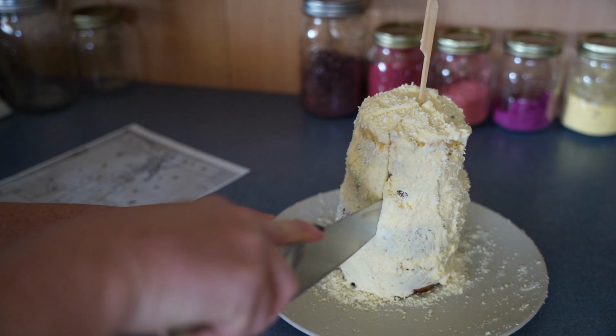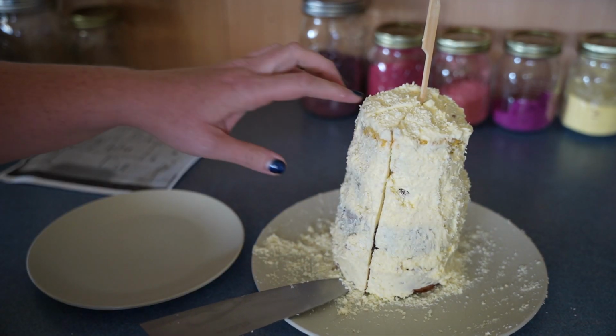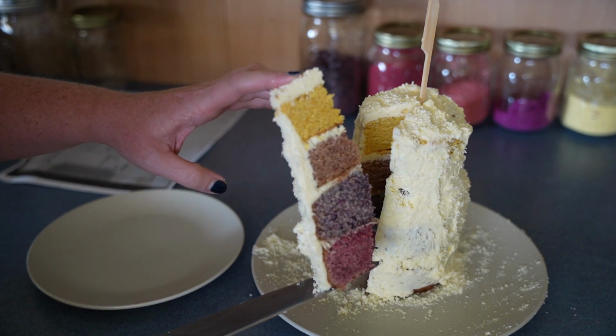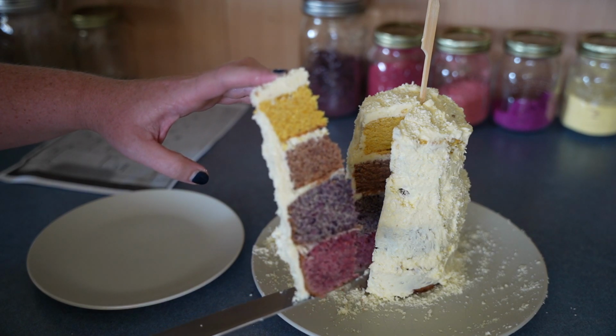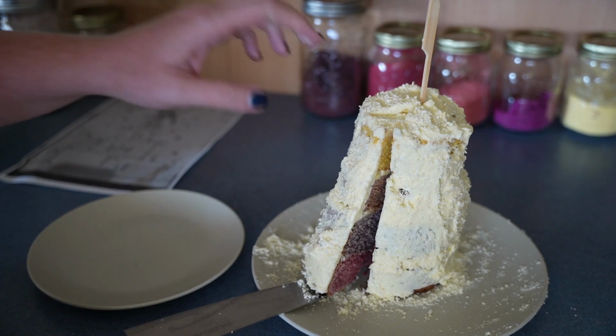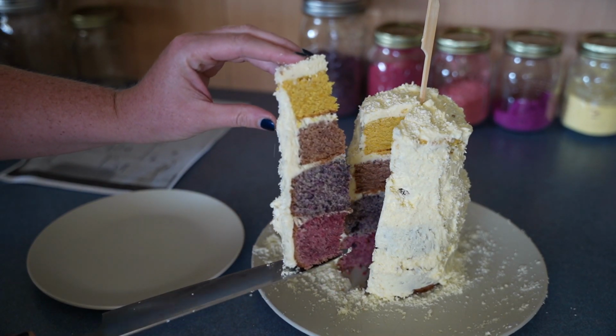So we are not in my kitchen, which is making this a lot harder. I feel like all my stuff is kind of getting sucked into the vortex of my parents' house and just disappearing. Plus there's everybody else's stuff everywhere and it's just chaos. But we've got to get this done because our little beautiful girl is having her 6th birthday party tomorrow.